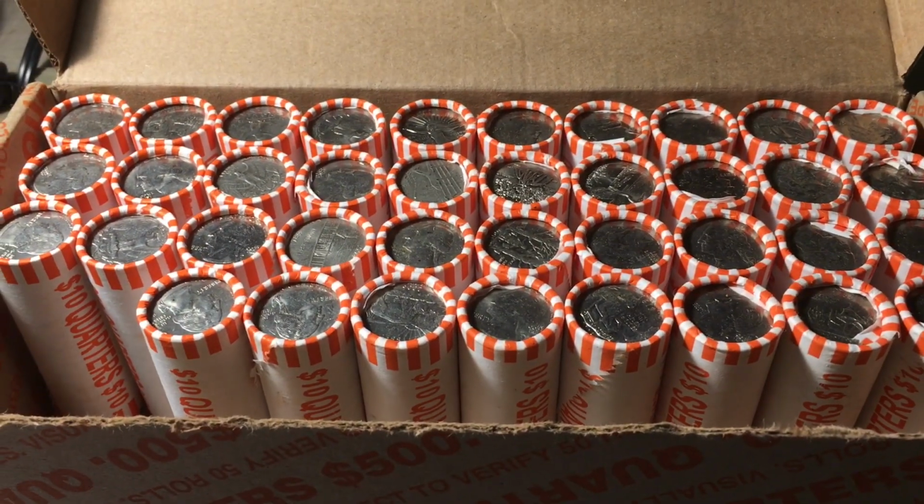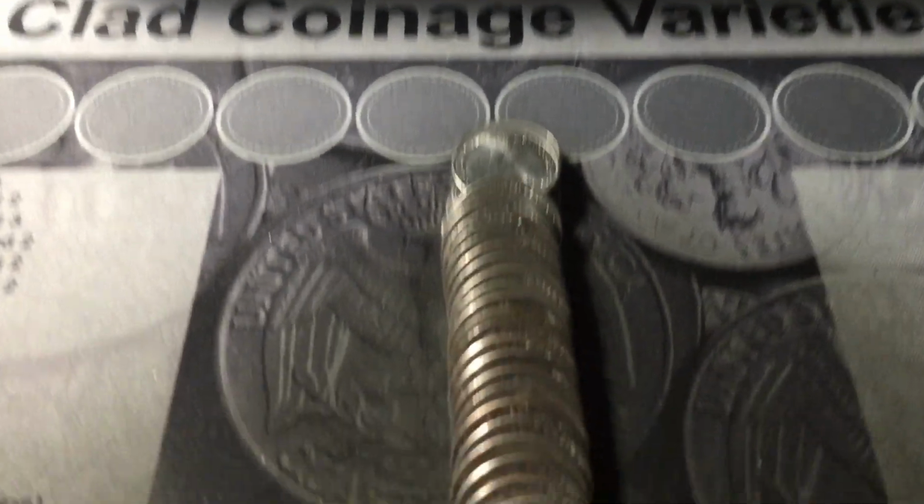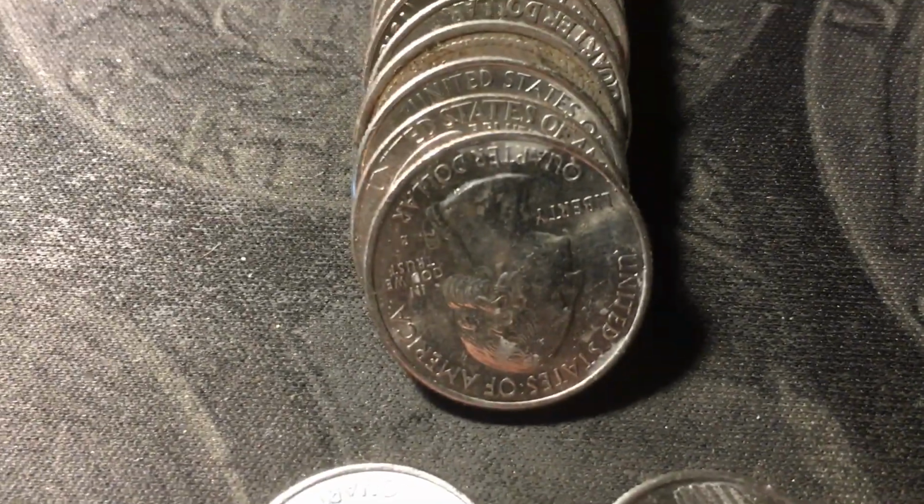Roll number 12, and I just came across the first find of the hunt. Something odd about the box, I'm seeing a lot more Philadelphia than Denver minted coins, which is the opposite of what I see in my area, so pretty interesting.